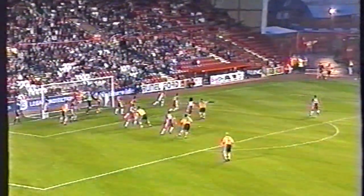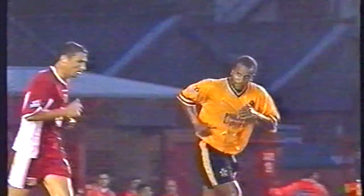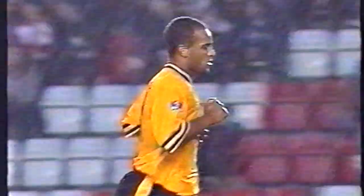Cambridge with their first corner of the game. And it's Musto on the volley. It wasn't the greatest effort you'll ever see, but he wasn't picked up on the edge of the box. And once again, that's something that Bristol City boss Tony Pulis will maybe need to have a look at.